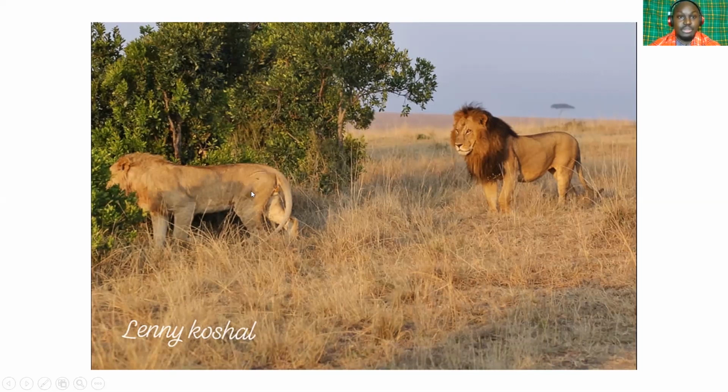It is time for this young male to move out of the pride or out of this territory because of two main reasons. Number one, competition for food with this big male. Number two, competition for females with this big male. That is at the age of 2 to 2.5 years, and that is the same time this young male starts to grow the mane. Therefore, now they start to be chased out of the pride.